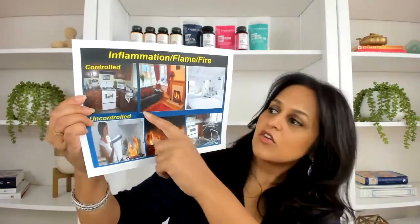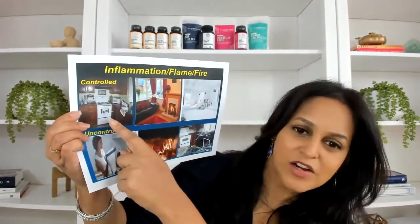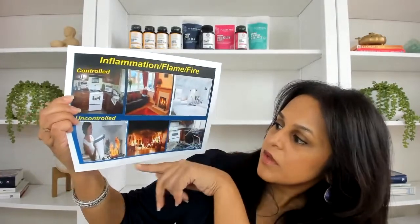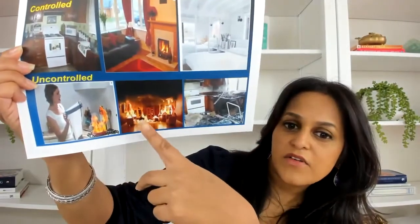And once that fire, that inflammation starts to get out of control in the body, you go from a controlled, healthy fire, like a fireplace or like a stove, or like a warm room, into an uncontrolled fire, a fire that starts raging and causing damage. And so that leaky gut could cause things to release in the body that cause this chronic inflammation state and causes all that damage. So one beautiful solution, one support is turmeric.